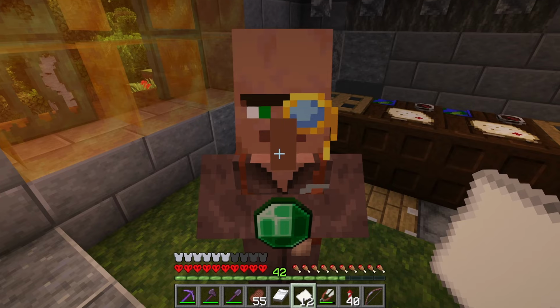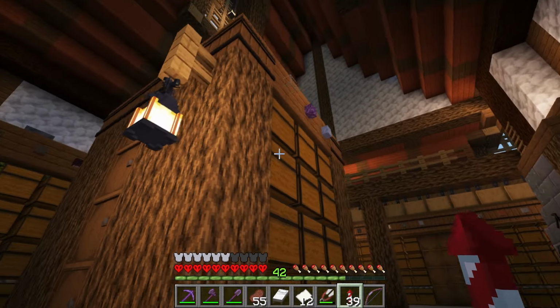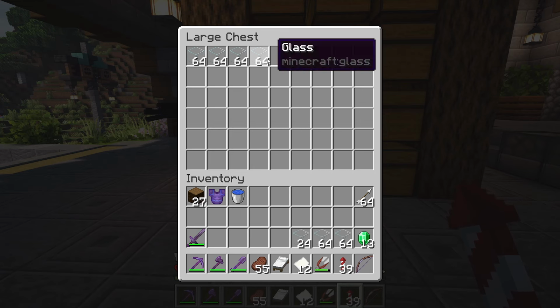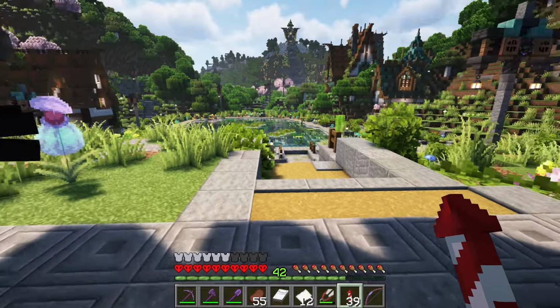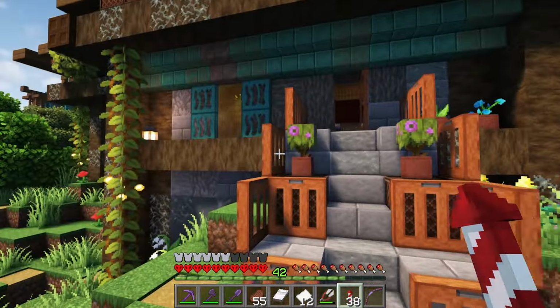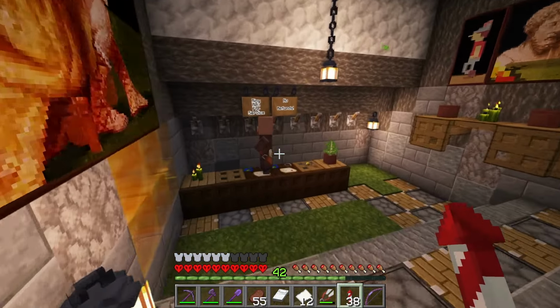Glass panes for emerald. Okay, we can do that. Let's go get glass panes. And how many glass panes do I have? I think I have some glass here that's left. Not a lot. Should be enough for him though, right? Let's make some glass panes out of that, and get them all glassed up. Right, where is he? Come over here to me, mate, and get your glass.